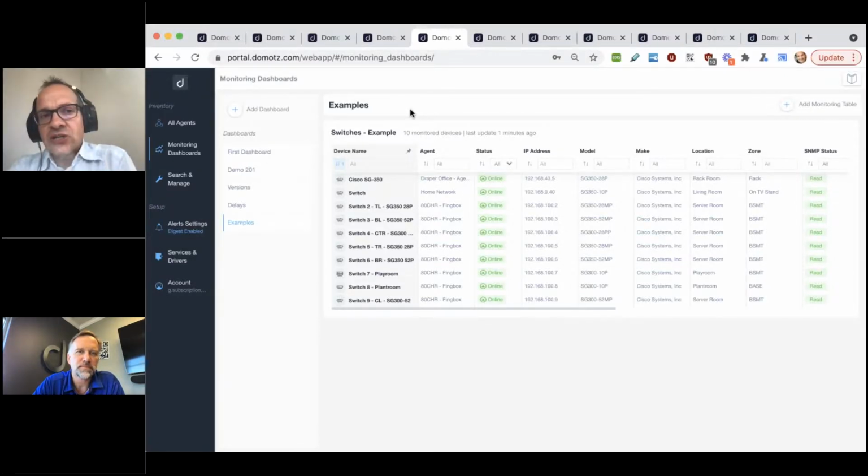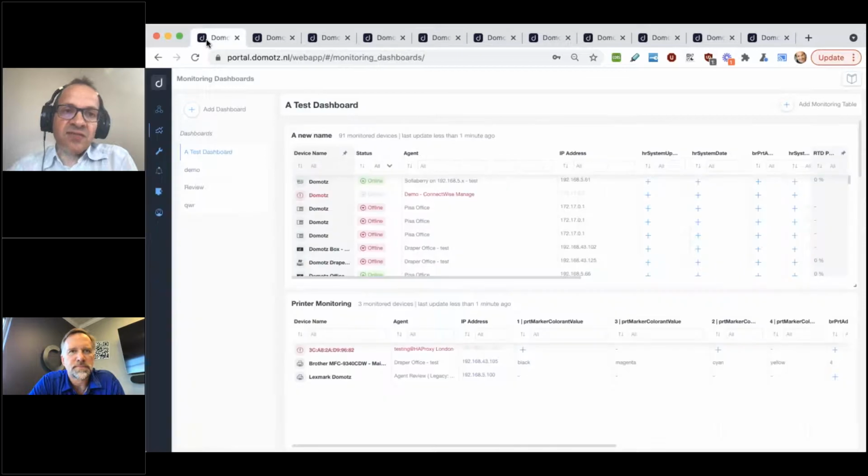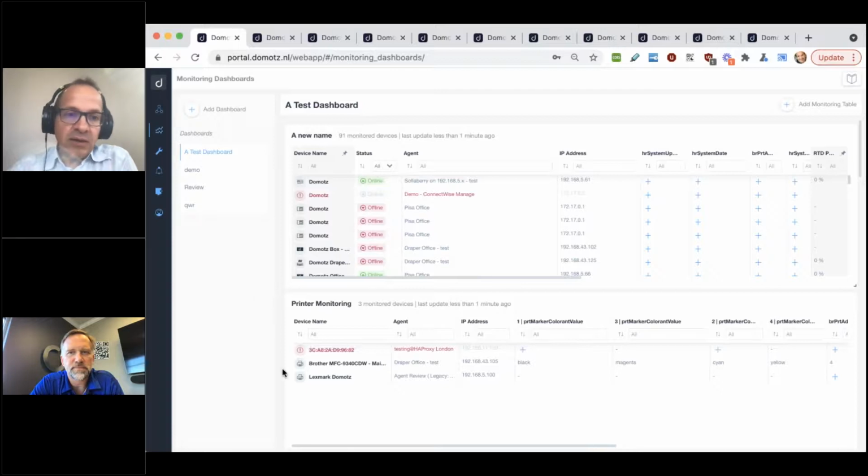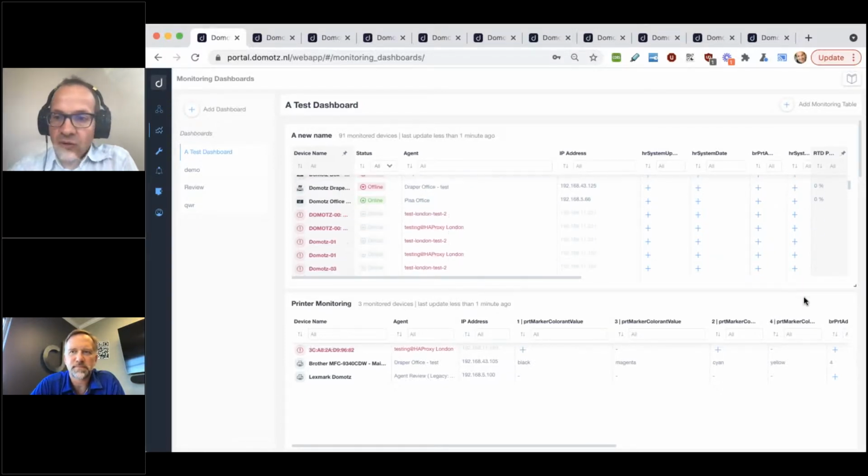I want to really jump into the future of the monitoring table, because that's very cool, and that's something a lot of users are using these days, and it's coming soon. So this is a monitoring dashboard, a very simple one, with multiple tables, in the same way we are used to seeing on your own dashboard.